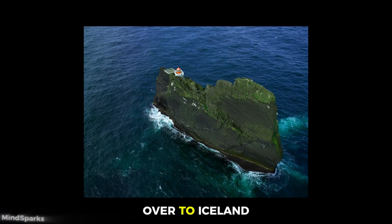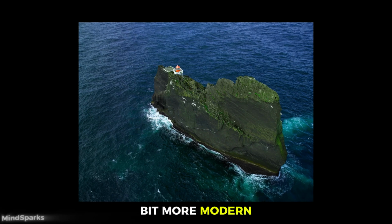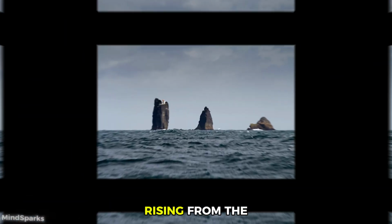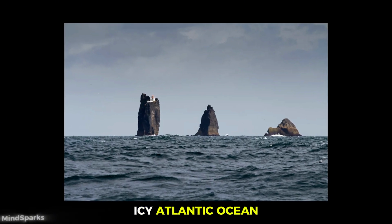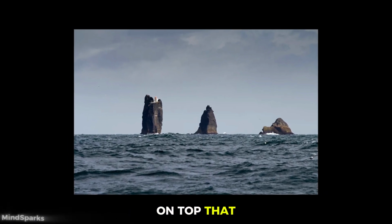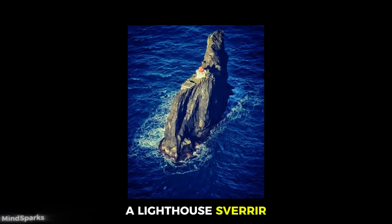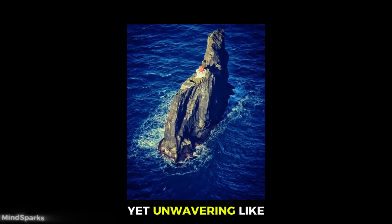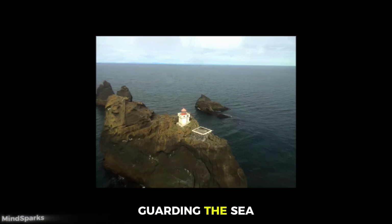Let's rocket over to Iceland for something a bit more modern but no less insane. Imagine a solitary rock rising from the icy Atlantic Ocean. No trees, no paths, just rock, and on top of that rock, a lighthouse, Ridrangaviti. It's small, isolated, yet unwavering, like a lone sentinel guarding the sea.